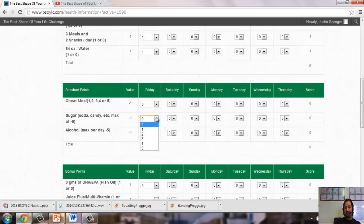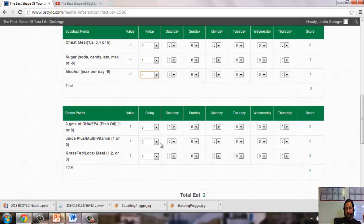Did I have any sugar, soda, candy, etc.? We're talking about any sugary substance, candy bar, soda that you know is not within this plan. Let's say, you know, I had a soda or something for lunch. And then alcohol, right? Minus one for any alcoholic drink. That's a 12-ounce beer, 6-ounce glass of wine, or a shot, 1 ounce of liquor. Let's say I had a beer when I came home. That's negative points.